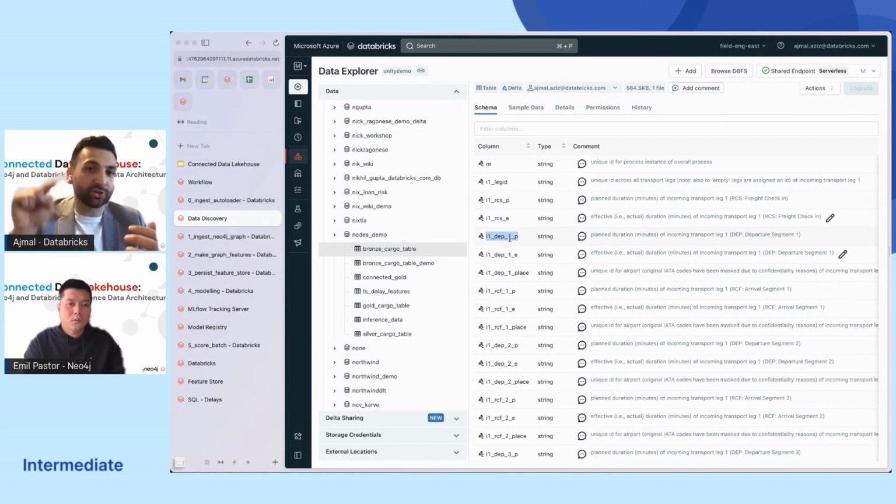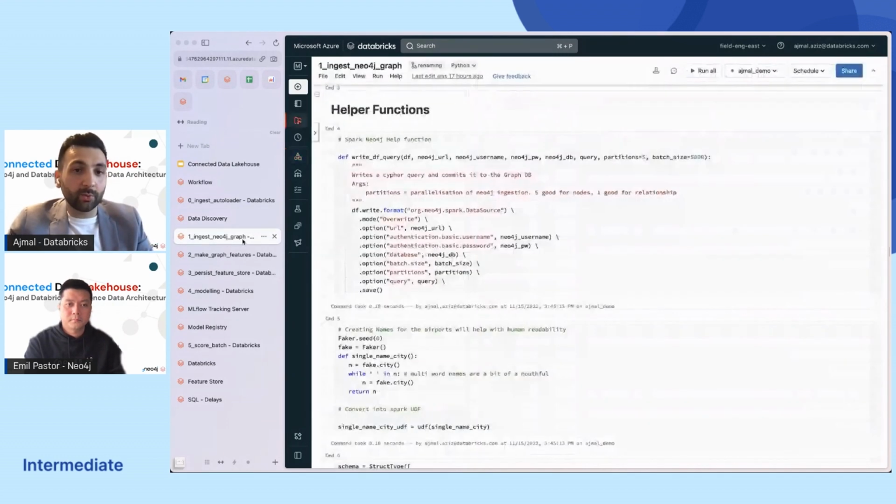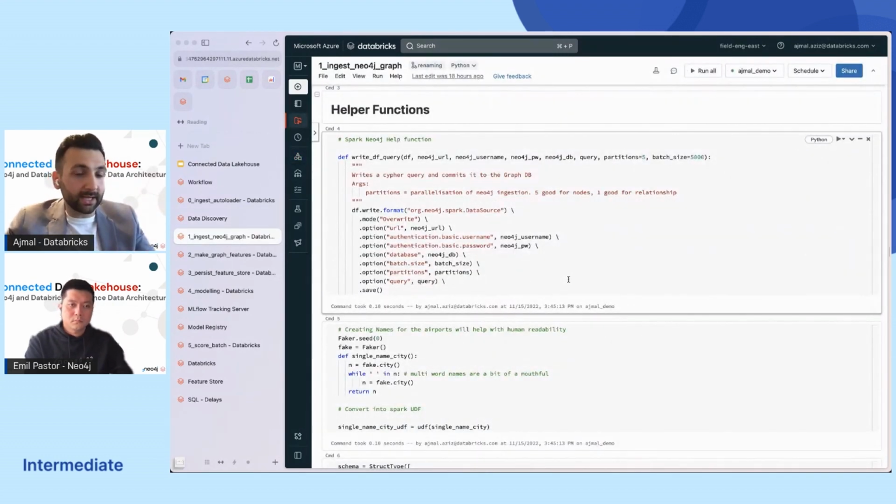And that has to do with the circular loops that Emil showed. And so this really motivates the need for using Neo4j so that you can actually see what the actual underlying data set is, rather than interacting with it in a tabular format, which is quite difficult to ingest, at least from my perspective.